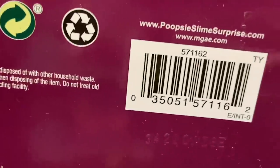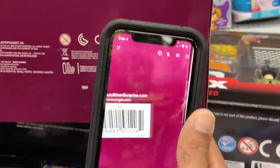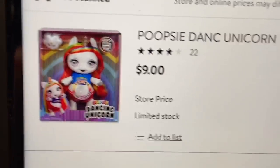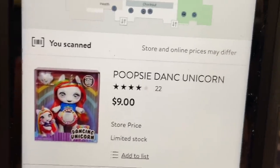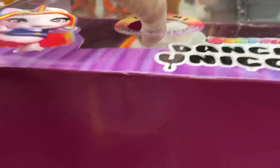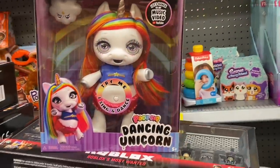You know, all this for dancing around. Here's the UPC. Well, I mean, I'll just take the tag up there. Let's see. There we go. Look at that. $9. You guys cannot beat that. I just scanned this like 15 minutes ago and it was 35. 15 minutes later, it goes all the way down to 9. I am definitely getting both of these.